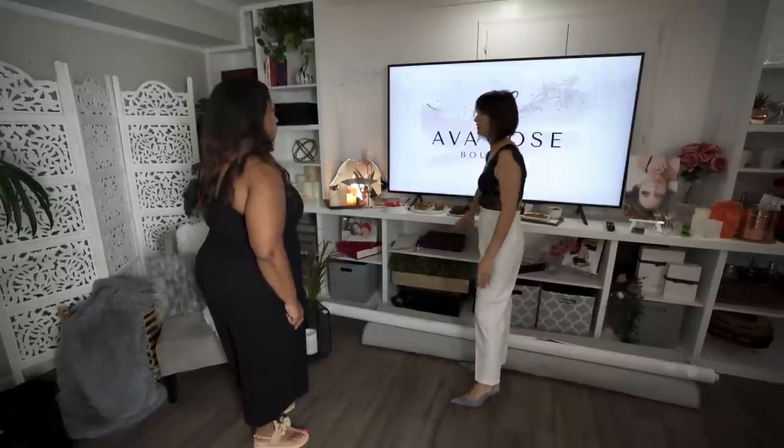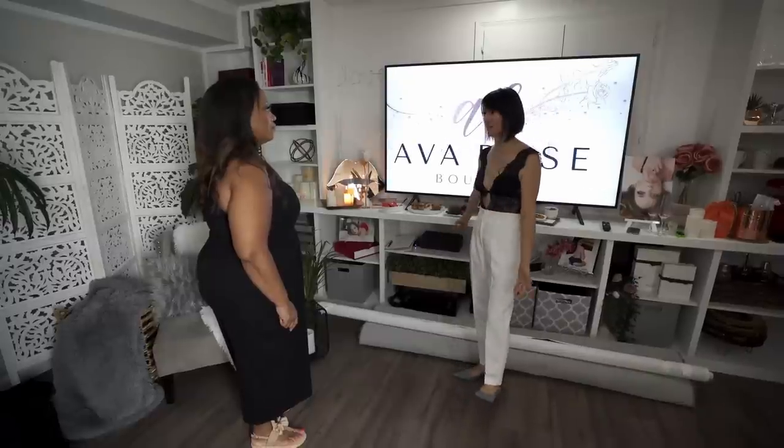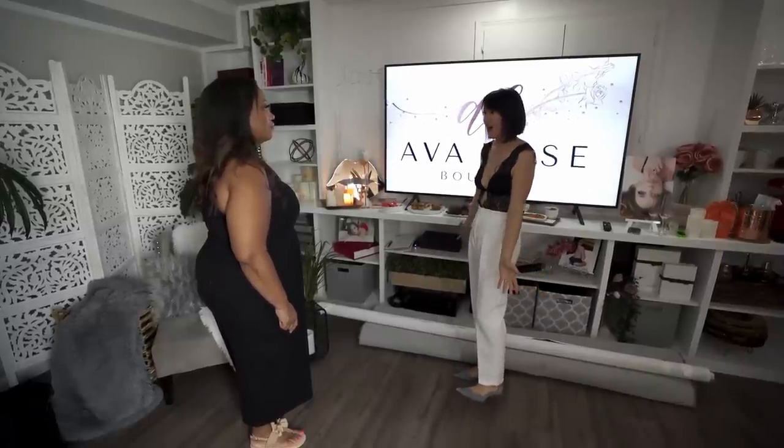Just knock up the drawer. And you still have this, like, let's say if you want to remove it and keep the beauty of this setup, you can still have it.